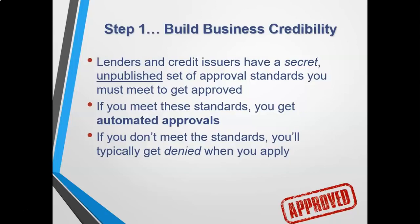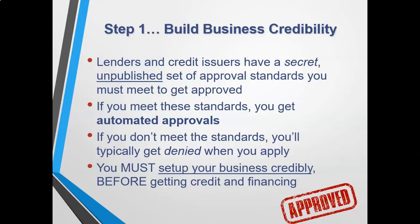So you'll get that message that says, "We're sorry, unfortunately, we can't extend you a line of credit," or they'll tell you that they will give you an answer in the mail within 7 to 10 business days or something like that, which usually means that you are denied. You must set up your business credibility before you can get credit and financing. A lot of people do not know that. They think that you just have to set up the business, get your EIN and your LLC or whatever, but there's a little bit more that you have to do to make sure that it is credible.